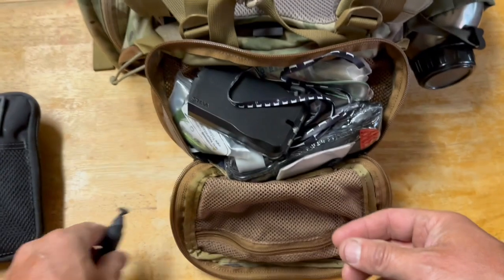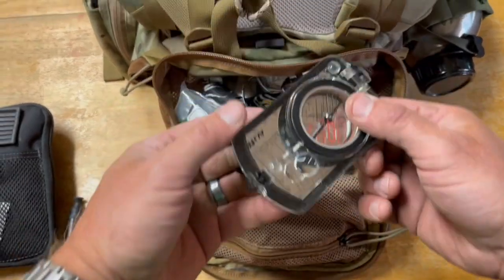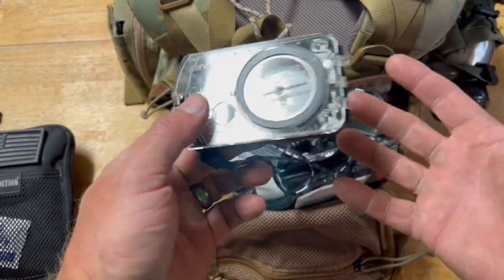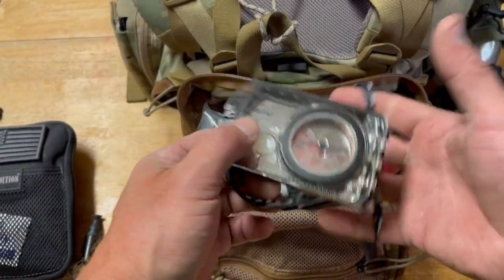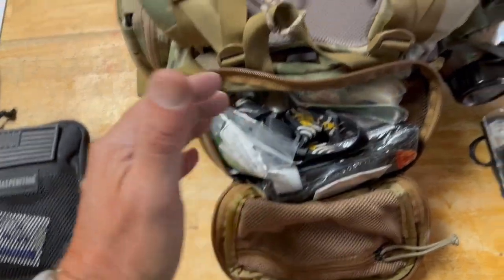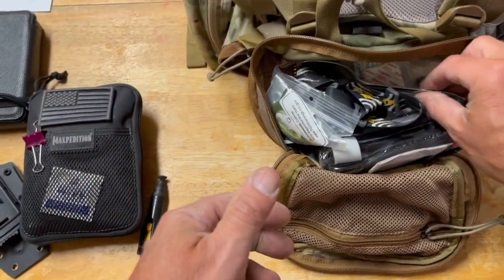That's not necessarily a tier 3 category thing. Compass is. You do need a compass, if anything, to know where north is. If you don't know where north is, get a compass, super cheap. Have one in your pack somewhere. Have it easily accessible so you know where north is, okay?